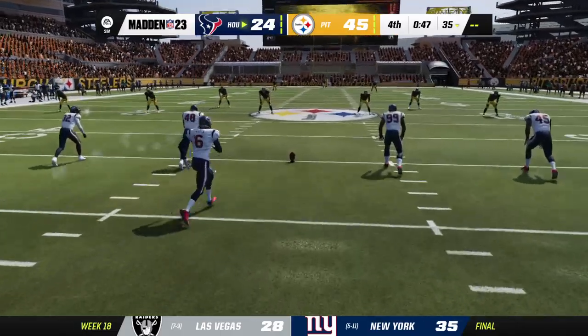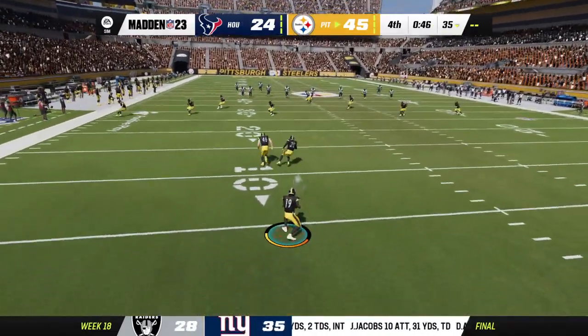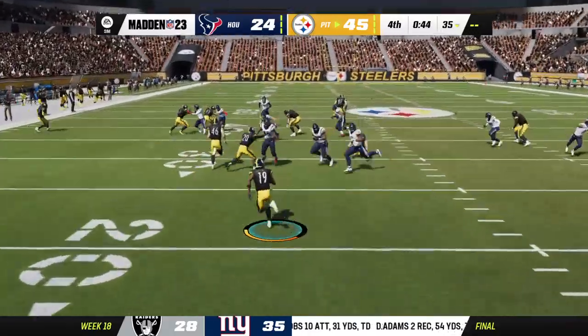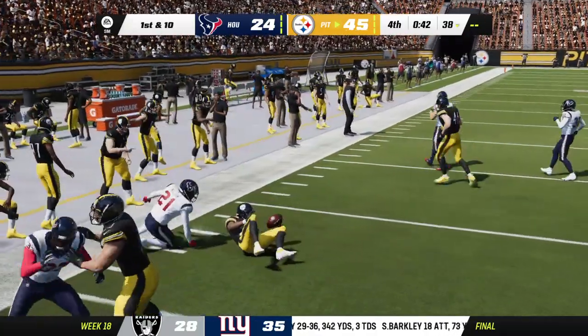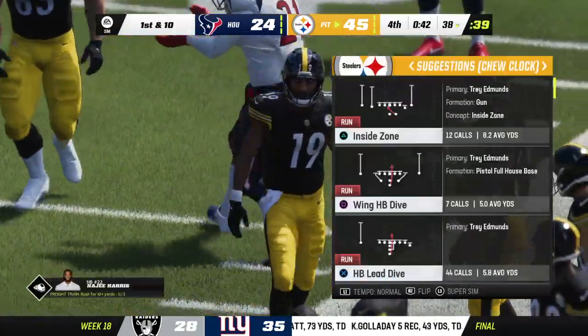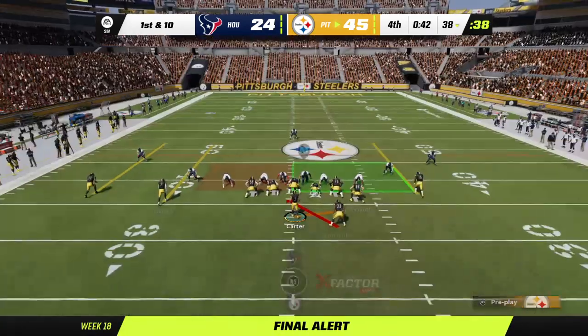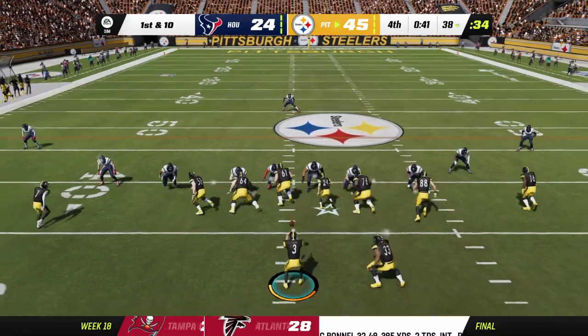So that drive, four plays, and it's DJ Chark who finishes it off with a touchdown reception. The lane opens here. He's past the 30 and able to break this out all the way to the 38-yard line. Great return. The Steeler offense here about ready for their next drive.